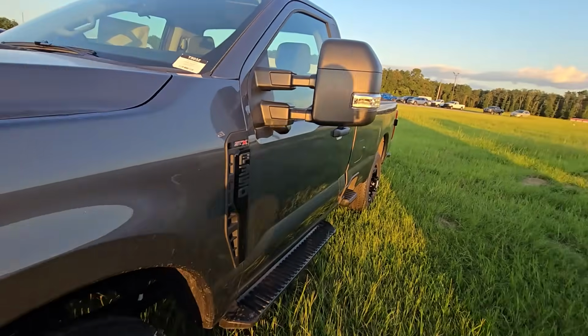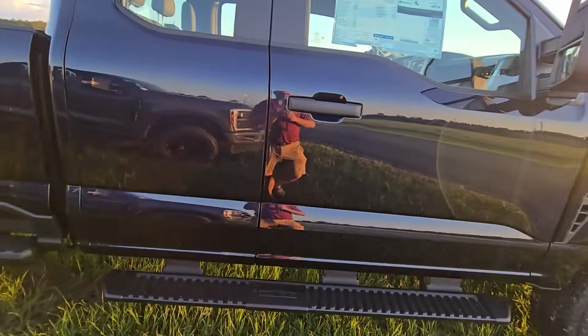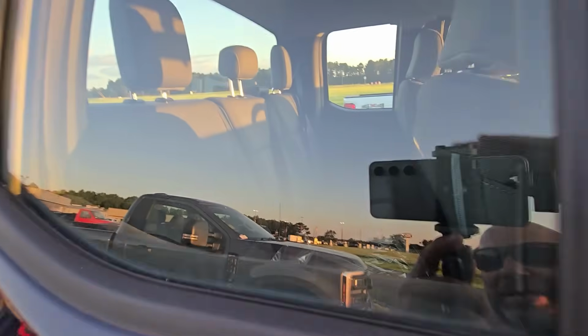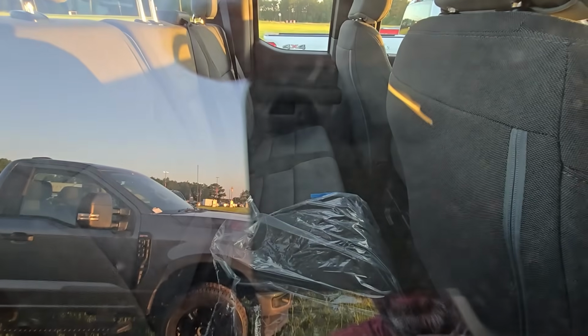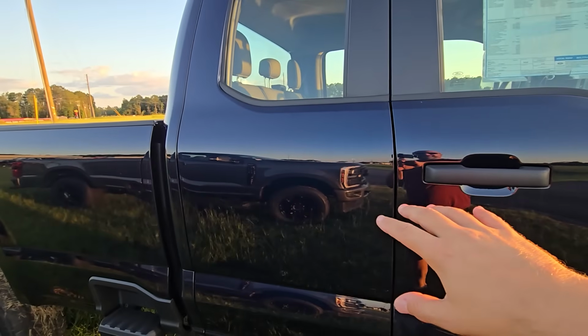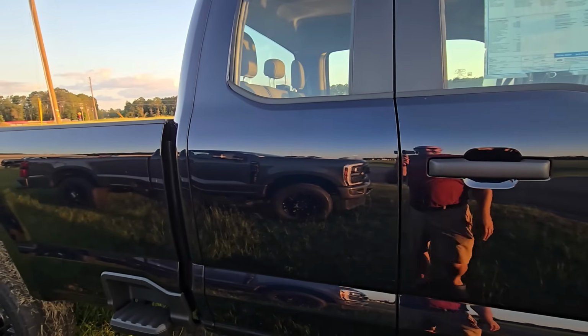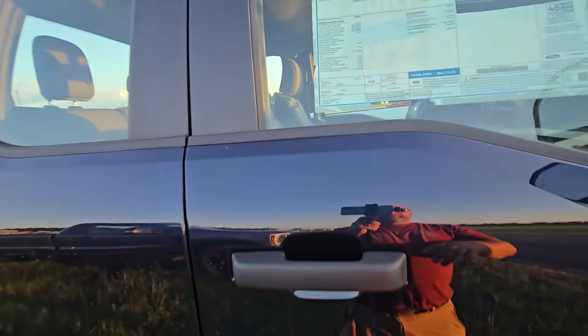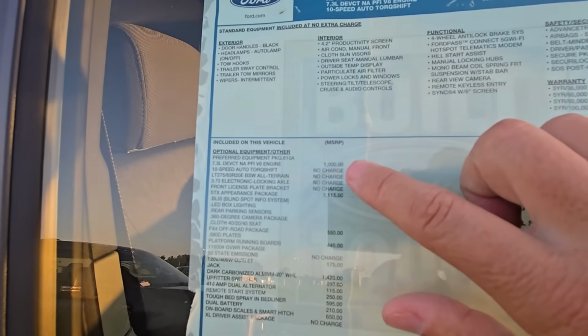We said 58 grand on this. What are we coming in at on this one here? We still got the cloth interior, but we gained this back seat area. Okay, that's what we gain here is the back seats. Now, it's not the full crew cab. It's that, what do they call it? They call it a super cab. It's not super crew, but super cab. Those half doors. But what do we got on here as options?